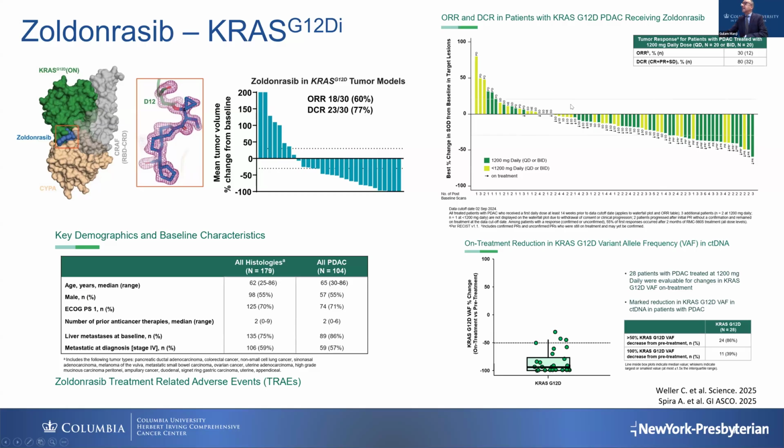And as you can see on the top right, overall response rate of patients who were heavily pretreated, most of the patients had received 2 lines of therapy in the advanced setting, showed a response rate of about 30% and a disease control rate of 80%. Looking at circulating tumor DNA, you can see that the variant allele frequency of KRAS G12D dropped significantly, with 100% decrease in about 39% and greater than 50% decrease in approximately 86%. So zoldonrasib is being advanced in clinical trials in patients specifically with the KRAS G12D mutations in pancreas.